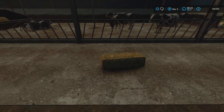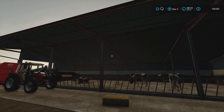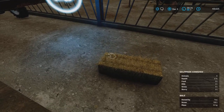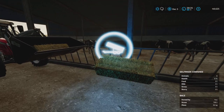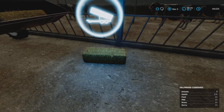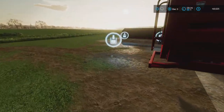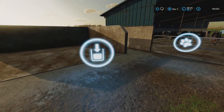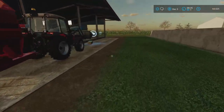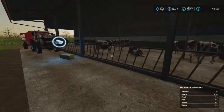It's got 700 liters in a straw bale. Huh. I'm gonna pull the triggers up real quick, just for a second. Okay, interactive zone markers are on. This is where the feed's gonna go. And it doesn't want to take it. So, that's the animal dialogue box. That's for the manure. And that's for the slurry.